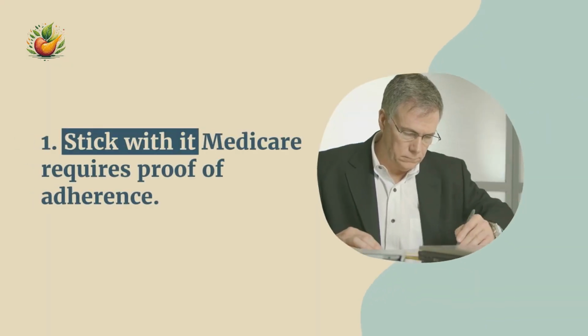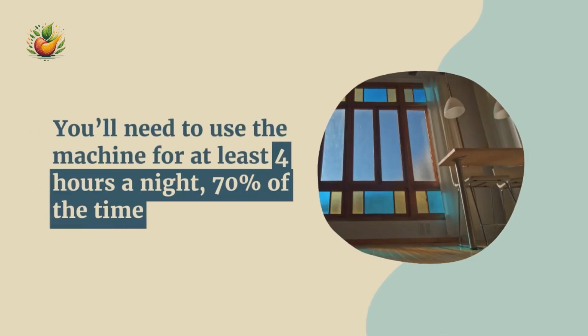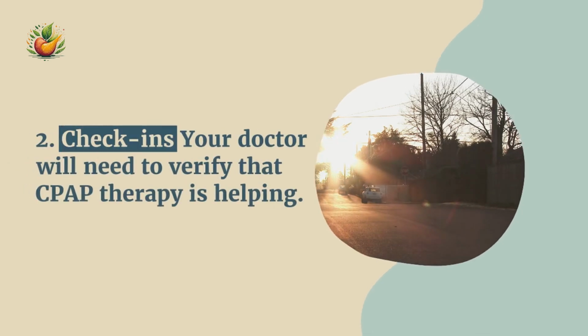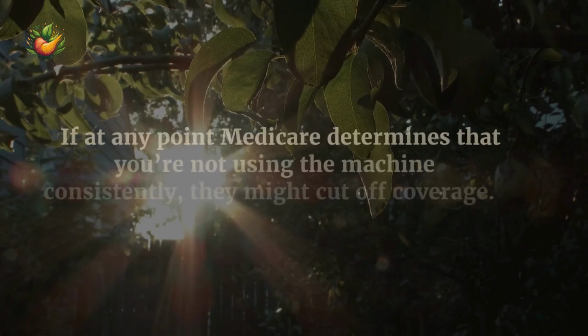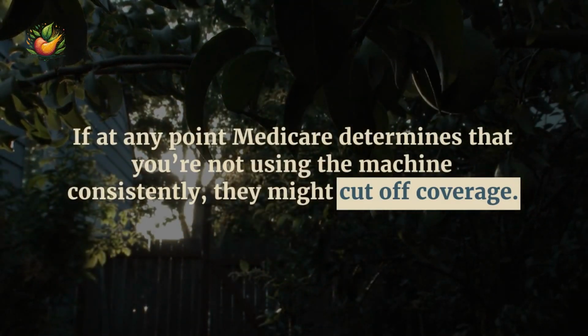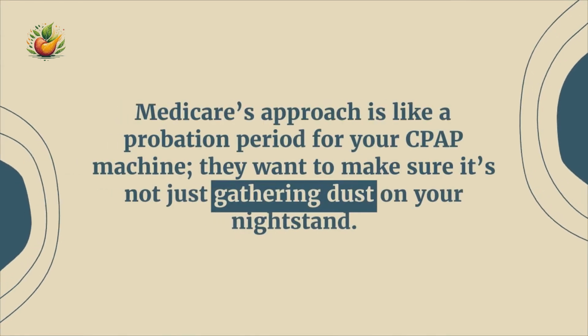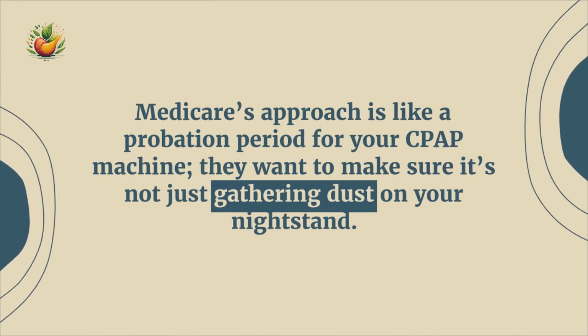1. Stick with it. Medicare requires proof of adherence. That means you'll need to use the machine for at least 4 hours a night, 70% of the time. 2. Check-ins. Your doctor will need to verify that CPAP therapy is helping. If at any point Medicare determines that you're not using the machine consistently, they might cut off coverage. Medicare's approach is like a probation period for your CPAP machine. They want to make sure it's not just gathering dust on your nightstand.